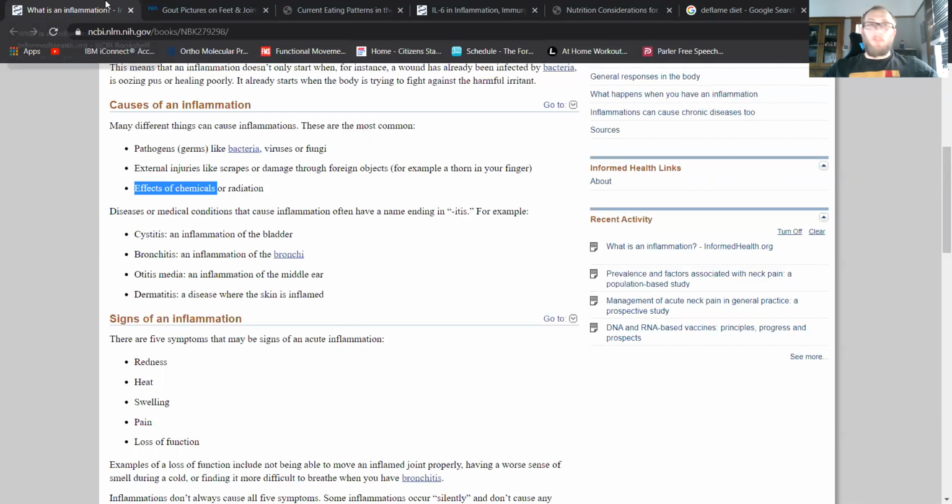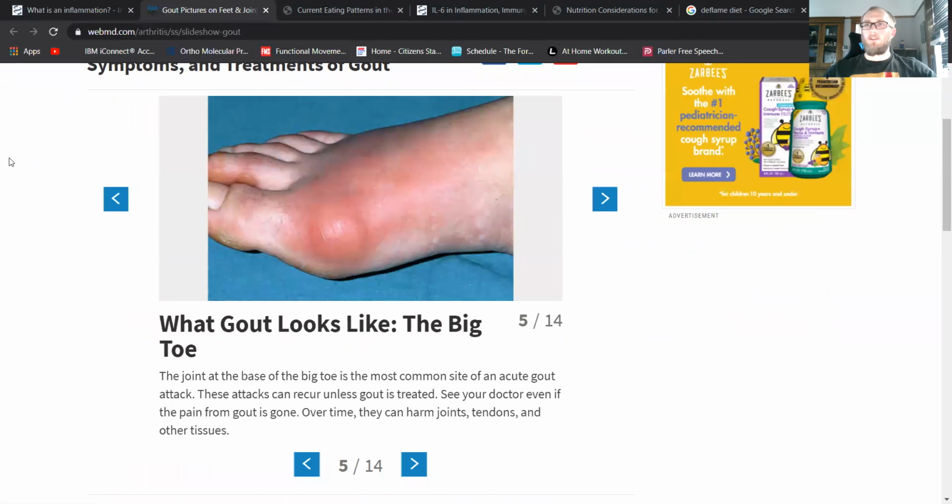So, if that didn't kind of hammer in what inflammation is, I've got a picture of gout because it's actually a fantastic tie into nutrition. I'm sorry for the sudden shock of seeing a big toe, but that's what everybody assumes is inflammation. It is big, red, swollen, puffy, angry. It is inflamed. Now, I picked gout because gout is caused by uric acid crystals, which is most associated with, surprise, poor diet.